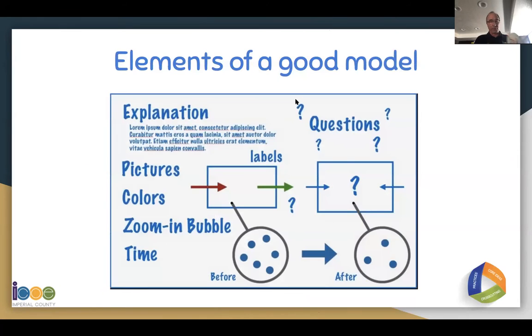And just before you draw your model, here are some elements of a good model. Pictures, colors, and my favorite, the zoom-in bubble, trying to figure out what things you can't see might look like. So this is part one of this lesson. I'll come by tomorrow again with part two.